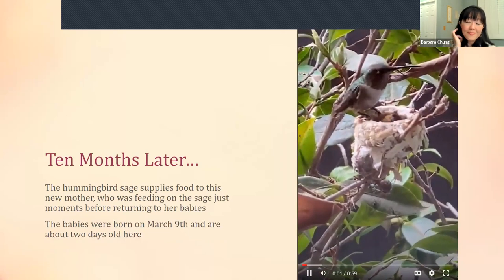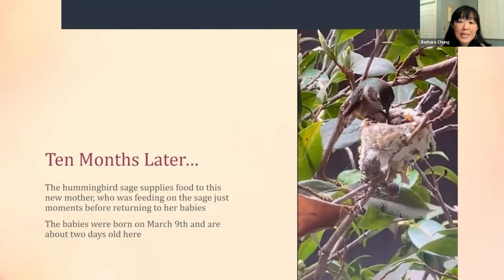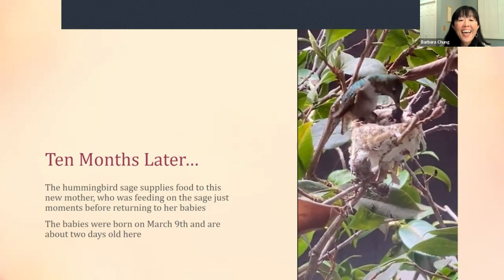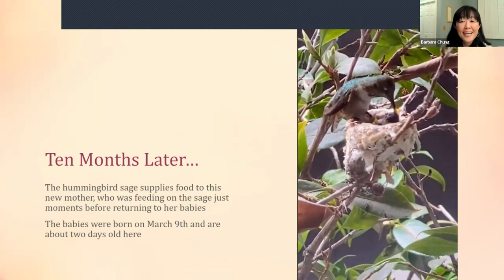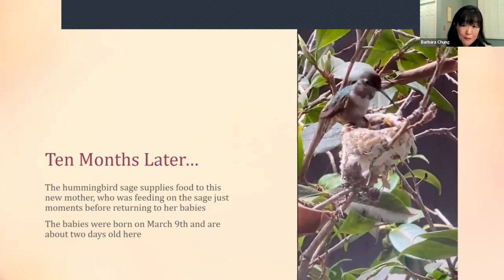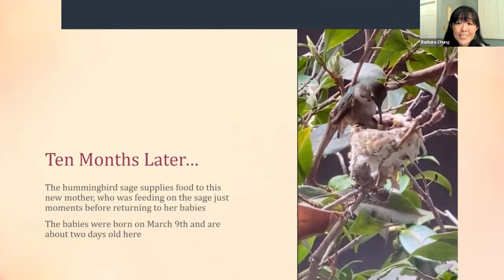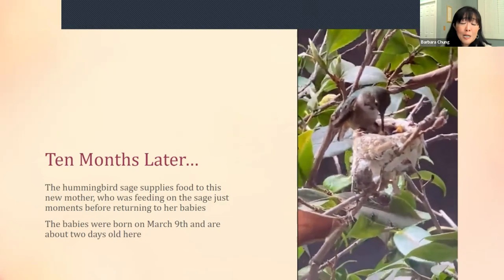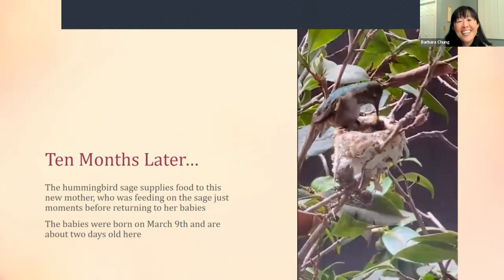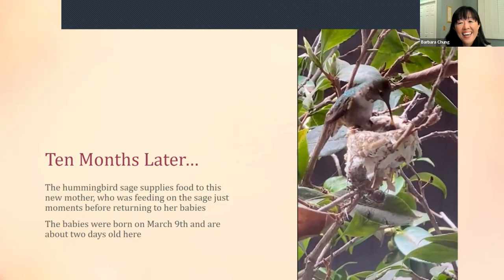So the Allen's hummingbird that I mentioned earlier, her babies were born on March 9th on my front porch. And you can see her feeding the babies here. And for moments before I got this video, I saw the mom feeding on the hummingbird sage in the back. And so she is literally regurgitating the nectar of that specific hummingbird sage into her babies' throats and feeding them here.